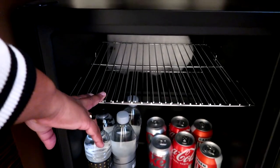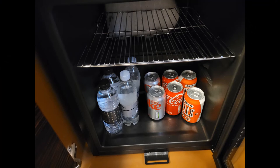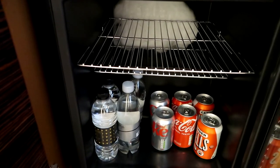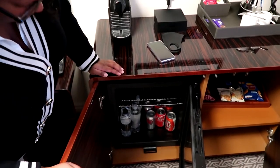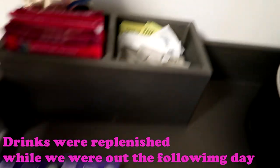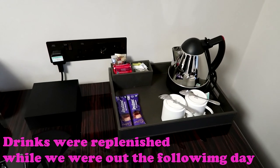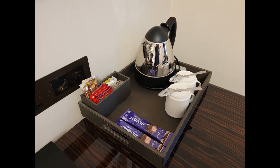But what I love about this little fridge here is there is space enough if you wanted to bring back a couple of snacks or something. But the fact that it's free is brilliant with this deluxe room. So you can have your Cokes, your waters and that for free, and I think that's brilliant. We've also got teas, English breakfast, little coffees, your sugar, and a couple of hot chocolates. If we were to drink these today, would they replenish them? I'm not sure, I'm sure we could ask and find out.